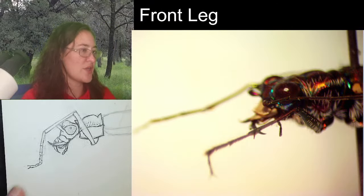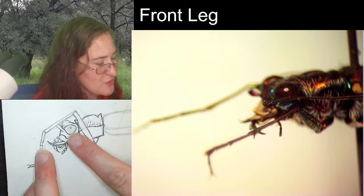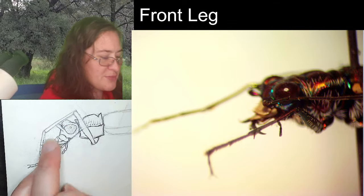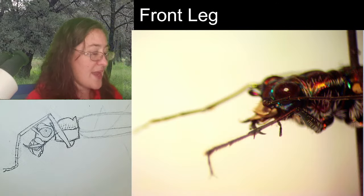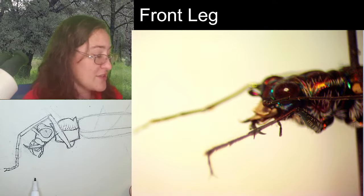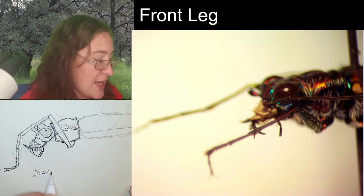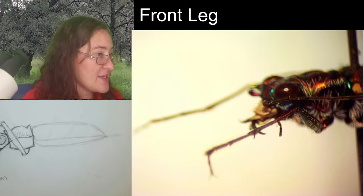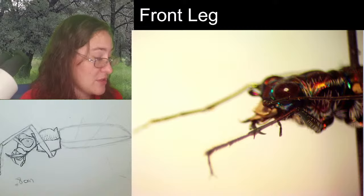Looks more like it, because if you straighten this leg out, it's going to be 80% the length of the body, right? The length of the front leg was 0.8 centimeters, and the whole body, from the front of the head to the back of the abdomen, was 1 centimeter.